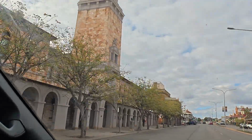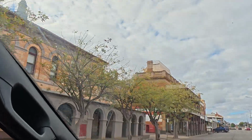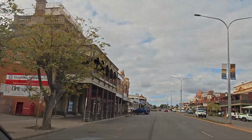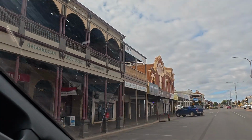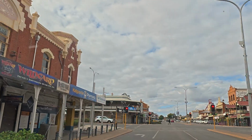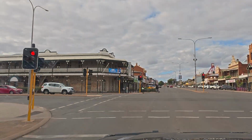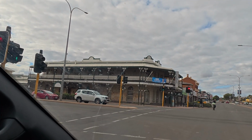What's that there? Must be the Public council building, 1899. Yeah. Bayley Street Brewery there. Exchange, there's always an exchange, isn't there? Yeah. Australian Hotel. And on this corner is the Caravan.